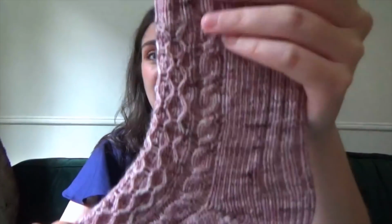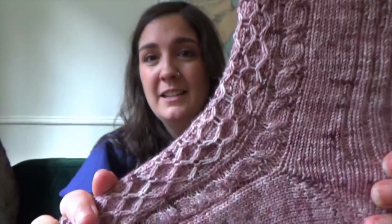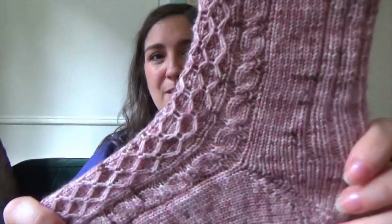They took a long time to kind of figure out stitch patterns and what would look right together, and I'm super thrilled with how they turned out. And the photos look so good.